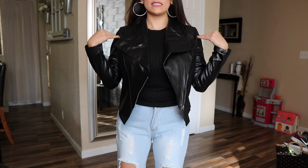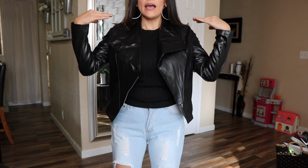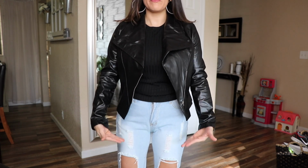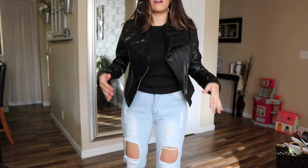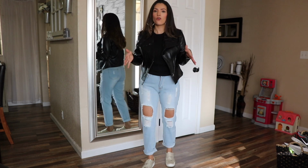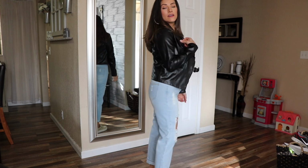Also, I feel like the sleeve being a little bit tighter and definitely having a darker color at the top and a lighter color at the bottom gives you that illusion of smaller up here, bigger down here, and it balances me out quite nicely, I think. I actually really do like this outfit.